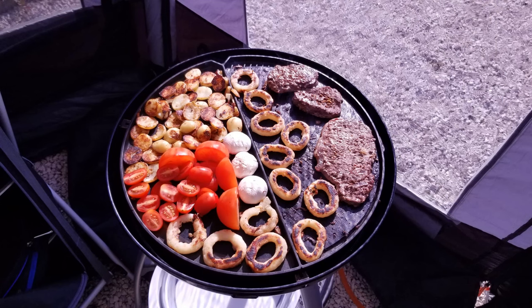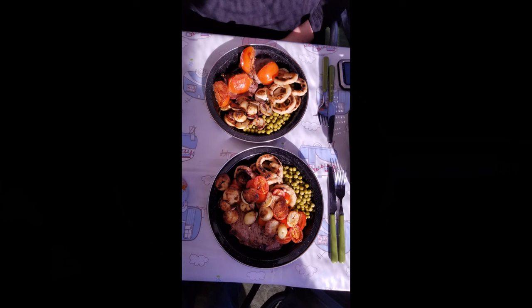Third meal, another Caddock meal. Steaks, onion rings, mushrooms, caravan potatoes, tomatoes and peas done inside on the gas ring. Again, nice and quick to do. This is one of our favourites. This is what it looks like when it's plated up and ready for us to devour.